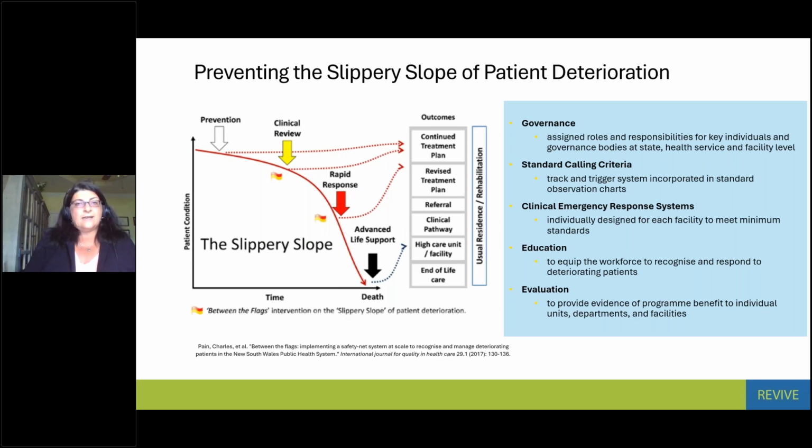And again, at the side, it has those different components of the program, which are the governance. So making sure that we have all the appropriate roles and responsibilities defined. There is some governance structure that looks at the problems and the issues related to deterioration, that there's a standard calling criteria. So when do you actually trigger? That trigger part of the program is really important, because if nobody triggers that there's a problem, then it's unlikely that you're actually going to catch the patients earlier to prevent them from deteriorating. And initially this was done on paper when these programs started, and now of course we've automated a lot of that.